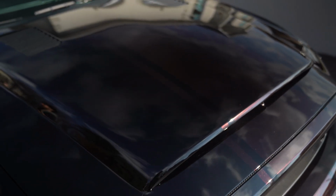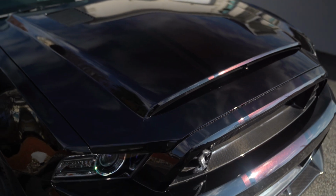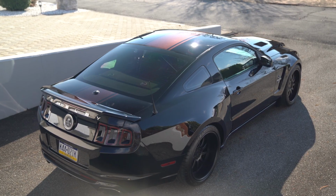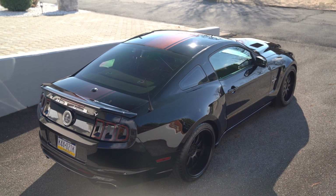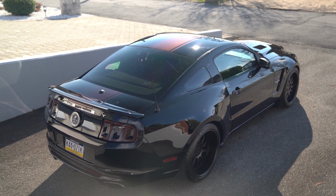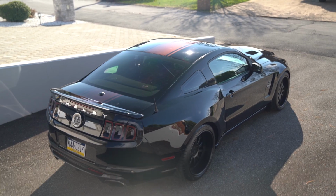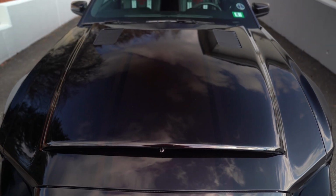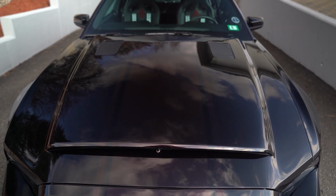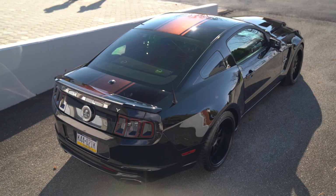And yes, I did just mention that the stripes are painted. I have never seen another Super Snake with painted stripes. That is extremely rare. And this ghost red pearl is just a stunning color. Depending on how the sun is hitting it, how the light is hitting it, you see it. It's very subtle. Sometimes you don't see it, but it is gorgeous on this car. And you never, ever see painted stripes on a Super Snake. They're usually vinyl. It's one of the knocks on the Super Snakes, those stripes.